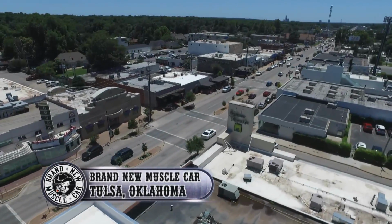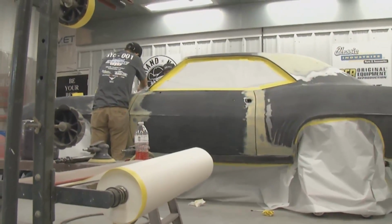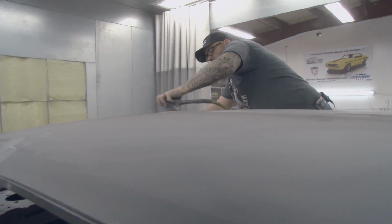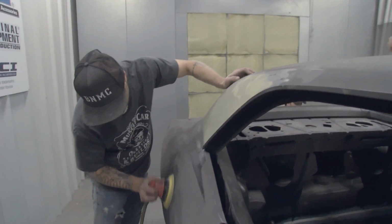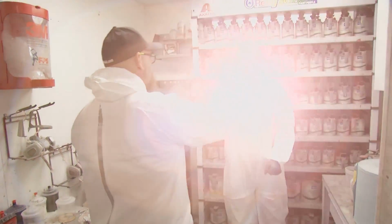Here in Tulsa, the guys at Brand New Muscle Car are making history, building the first 69 Yenko Camaro in half a century. As you may have noticed, Dustin and Jared are 2 of the funniest guys you will ever see. Wonder Twin Powers, activate.